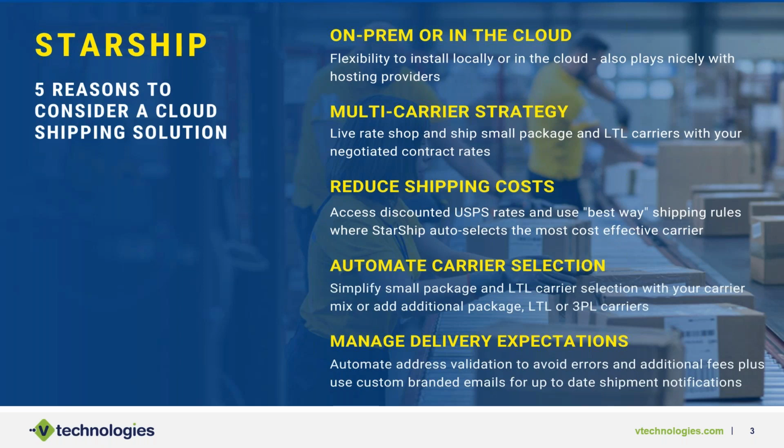Also, when we're displaying rates, Starship can do things like best way shipping, where we can set up rules. With those rules, maybe you want Starship to always select the least expensive carrier service, or maybe the least amount of delivery days. So you'll see that we can automatically have it select the cheapest carrier, so we don't have to worry about the shipper manually doing that.